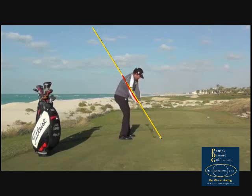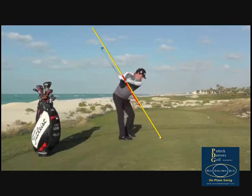This is real good stuff. And when you have a player that does this, and I don't see too many that do this, his yellow swing plane circle and the actual line circle his hands take on that forward swing to impact are almost mirror images of each other. That means there's very little compensation in that forward swing up to impact.